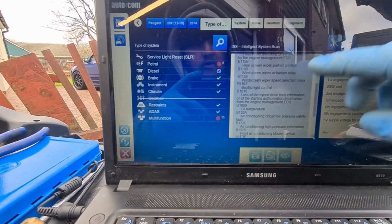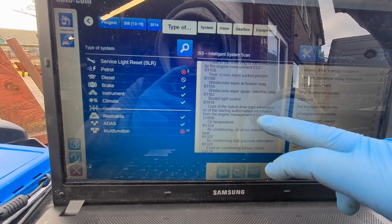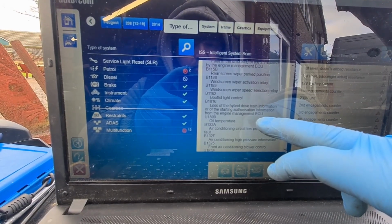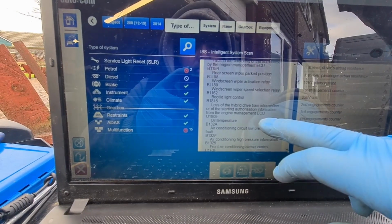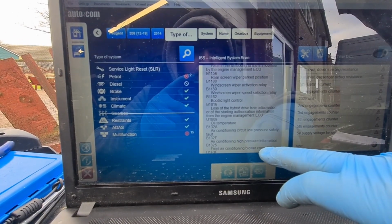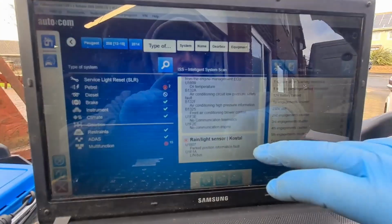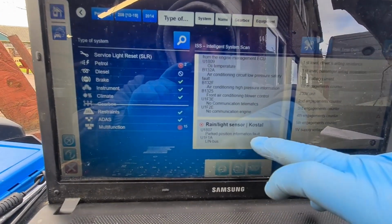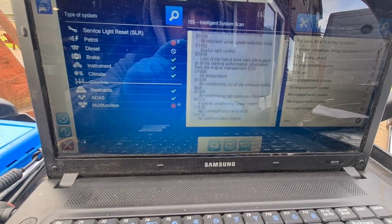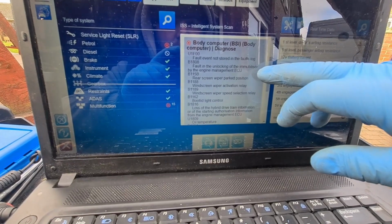Rear wiper, forget the rear wiper, it's been taken out. Boot lid light, that bulb might not be there. Loss of hybrid drivetrain information of the start authorization information from the engine management ECU. So that's another one. Oil temperature, air conditioning circuit low pressure safety, and air conditioning high pressure information, front air condition blower control. And we've got a LIN bus fault on the rain light sensor, so I'm not too worried about that. But these other ones, have a look at these other ones, like the unlocking of the immobiliser by the management ECU. That's the one to look at.